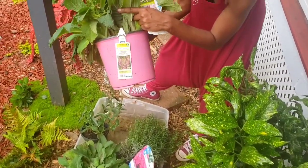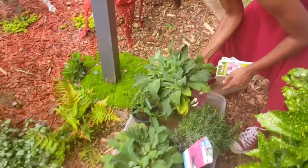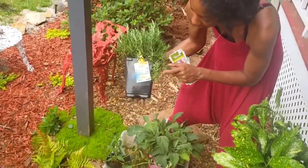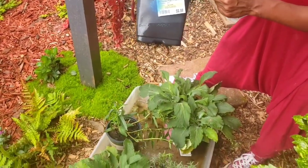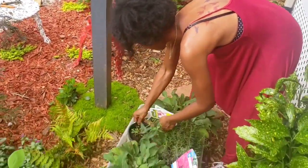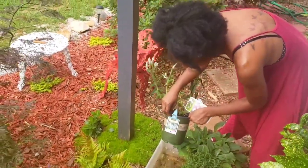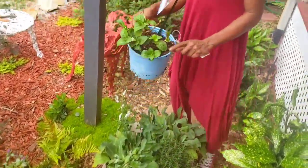Just going in my pink garden. Foxgloves, $12. Those were on sale, half off. So that was $6. I have in here some rosemary. I have 2 rosemary, $6.98. I got these actually for $1, 2 of those. I have some speedwells going in my white and pink garden. First Ladies, $7.98. Originally got those for $3. Another foxglove.